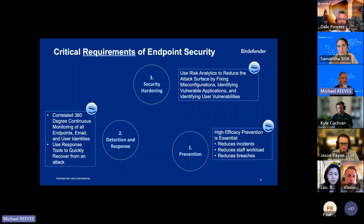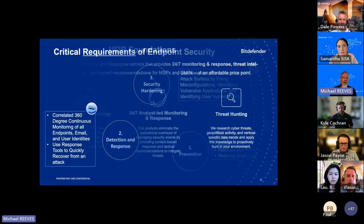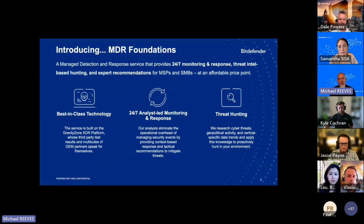I'll tell you a little bit about what Bitdefender does in this area. We call this foundations. Bitdefender has two security operations centers, one based here in the United States, one based in EMEA. Both are 24/7 by 365. We hire former military and DoD folks here in the US and staff them in a security operations center. What's unique about Bitdefender in this space is that we have built our SOC services, our MDR product, into our solution.